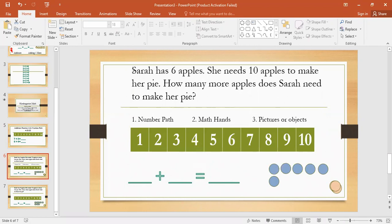So it says up here, Sarah has 6 apples. She needs 10 apples to make her pie. How many more apples does Sarah need to make her pie? Okay, so how many apples does Sarah have? She has 6 apples. Great job. And how many does she need to make her pie? 10. Great. She needs 10 apples to make her pie. You did a great job listening as I read our word problem.